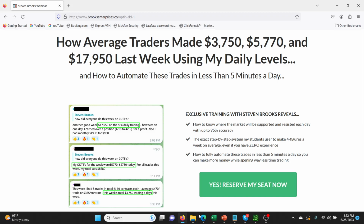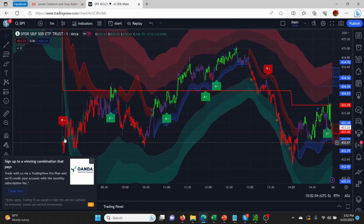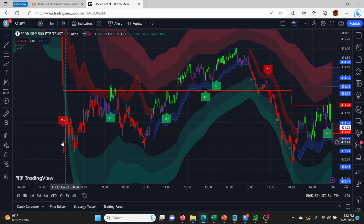All right, let's talk about LuxAlgo. So this last week it's been pretty nasty. Basically, this was Friday. You see this area here where we gap down, pretty big gap down. These are always really hard to trade with Lux Algo because the signal alerts straight away because it's had this big sell off, and often it'll just reverse immediately, and that's what you can see happened on Friday morning.